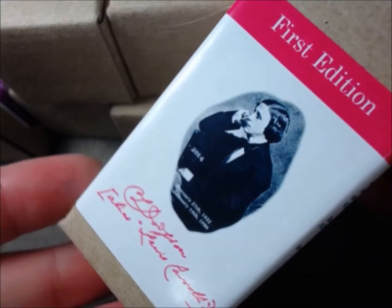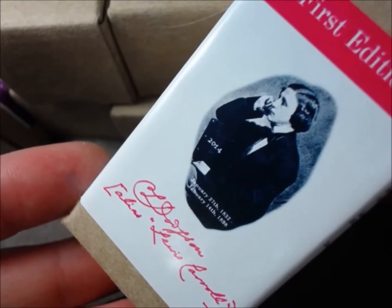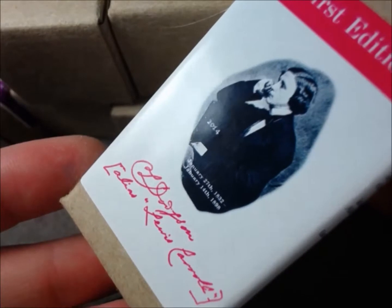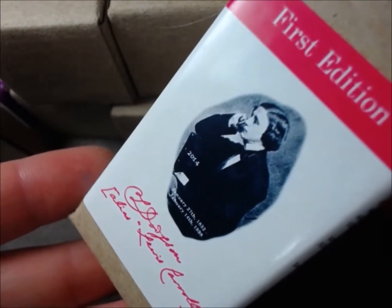And Lewis Carroll. This one, I know for sure, is very, very hard to find. I think only Anderson Pens has it at the moment, as far as I could find. If you like this one, get it.